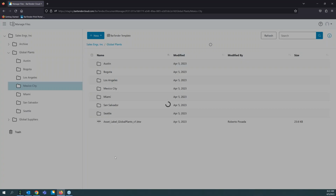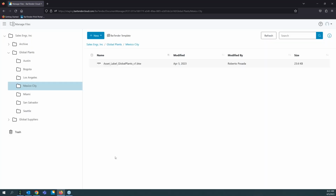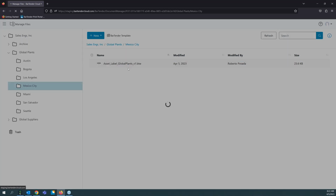I'm going to go into the Mexico City folder. Now we could see our asset label available. Let's double click in it, and let's go into the print console view. We're going to demonstrate a print today.